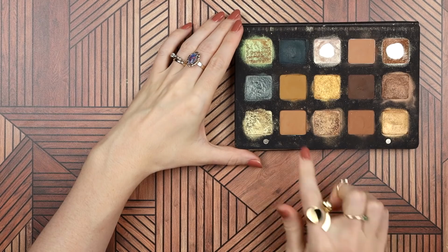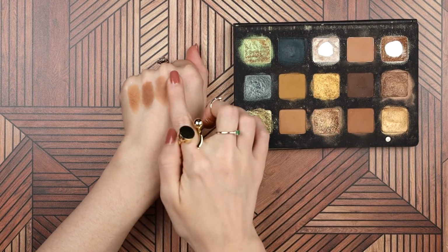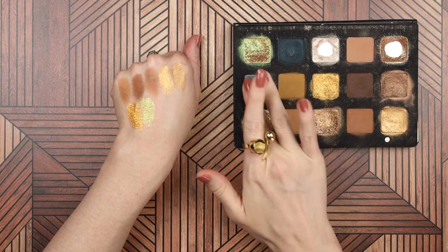That's the reality. It's not a magic bullet. It's not one of its kind. It's not going to elevate your makeup game in and of itself. The color story has really inspired me.